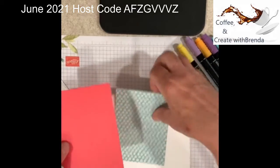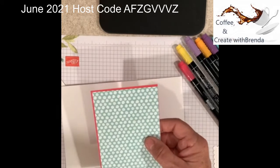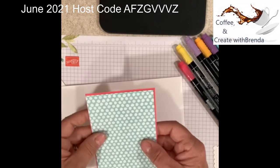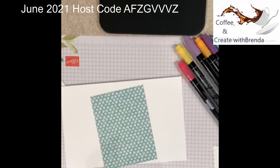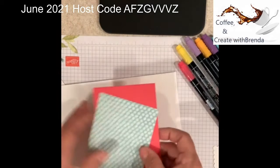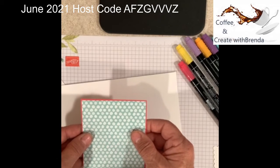I have a mat that measures, let's see, what do I have on that? I'm going to have to remeasure. Give me just one second. This measures 3 7/8 by 5 1/8, so that you get just this thin little 1/8 inch border around your piece, okay?